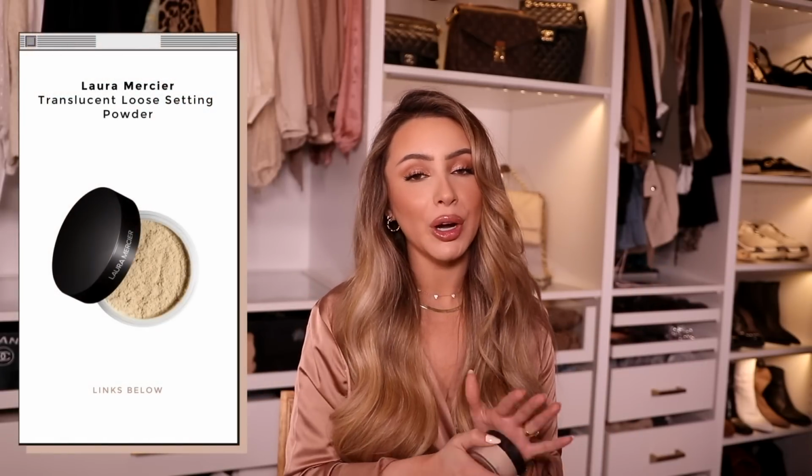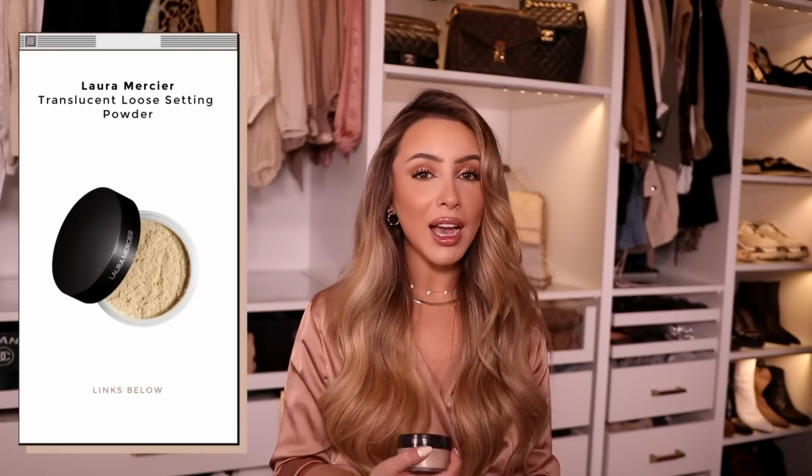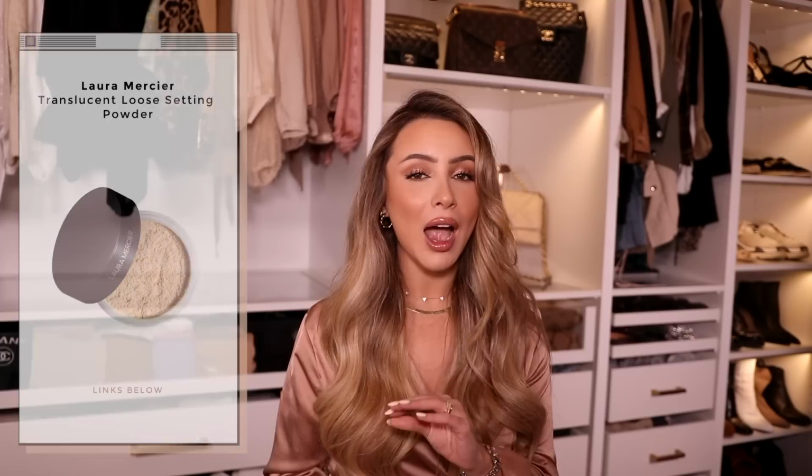So this next product, a little surprised I'm talking about it, not gonna lie. It is the Laura Mercier Translucent Powder. I never understood the hype about this powder until now. I was a huge fan of the Charlotte Tilbury loose powder, and I still am, but something about this just makes your makeup look so flawless. And I feel kind of silly for not trying it sooner.